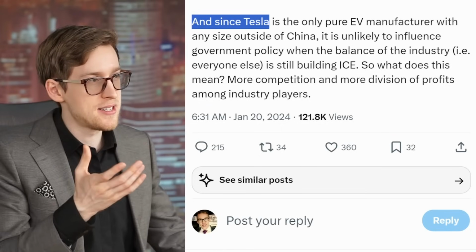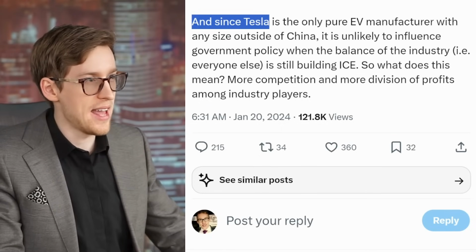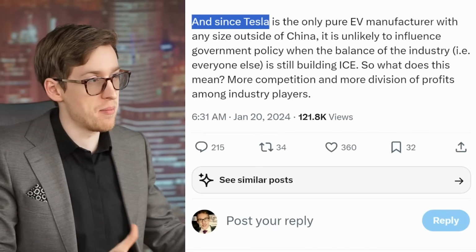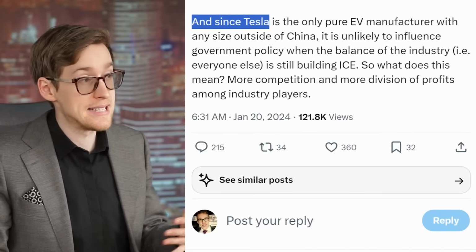Plug-in hybrids are the legacy lifeline, and legacy auto brands are very good at advertising and education, something Tesla refuses to do. Well, that might change, perhaps. Since Tesla's share of voice is non-existent, the consumer only hears one story. This will ultimately hurt Tesla longer term as the consumer increasingly chooses plug-in hybrid EVs over ICE and EV. And since Tesla is the only pure EV manufacturer with any size outside of China, it is unlikely to influence government policy when the balance of the industry, for example, everyone else, is still building ICE.